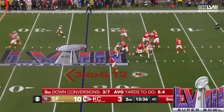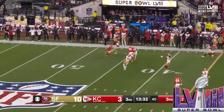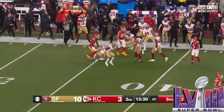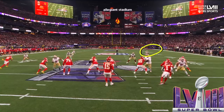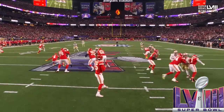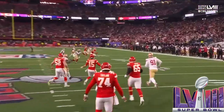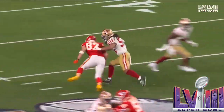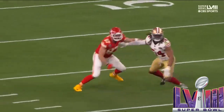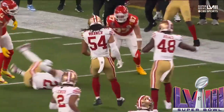3rd and 12. Stepping up and lofts it. He is picked off. He overthrew a target. Tandem on the outside right here. Fred Warner's guarding him. In and out. Kelsey, in and out. One guy inside, one guy outside. Stay on your leverage. Then when Kelsey breaks free, Mahomes accidentally throws it over his head. Good job keeping your leverage. Stay on the outside. Kelsey ends up winning, flying all the way over his Brown.